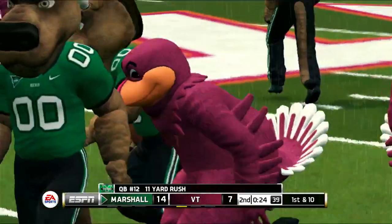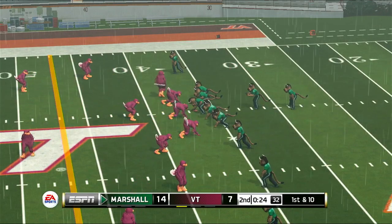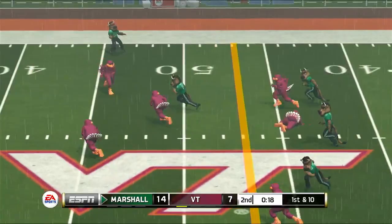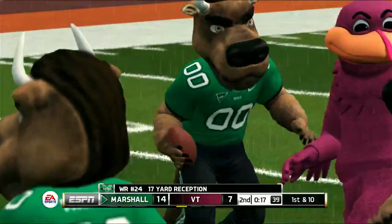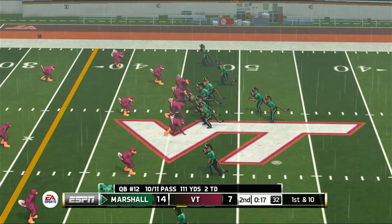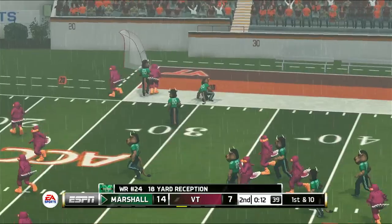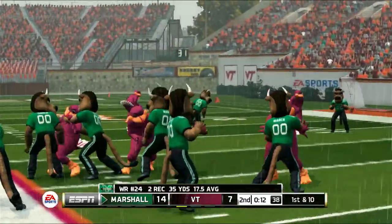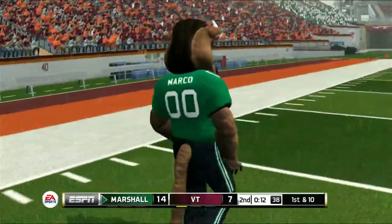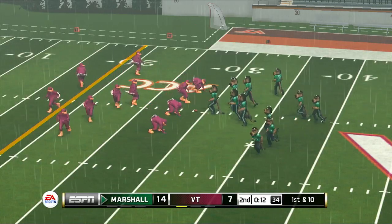Makes it out to about the 36. That's good for a gain of 10 yards. First down. Marshall is up by a touchdown. Under heavy pressure. Fires out to his receiver. And he is drilled at the 47. First down. Stays in bounds and made a nice catch. That makes it first and 10. First and 10. Ball on the 29-yard line.